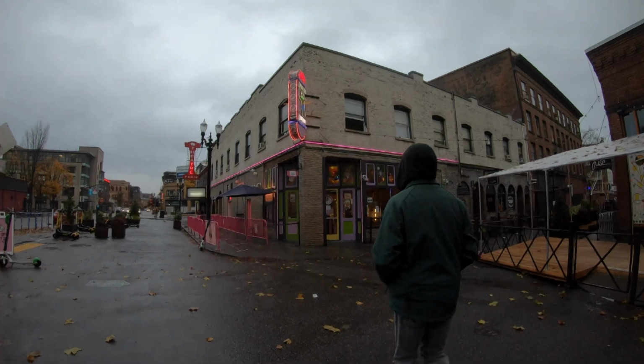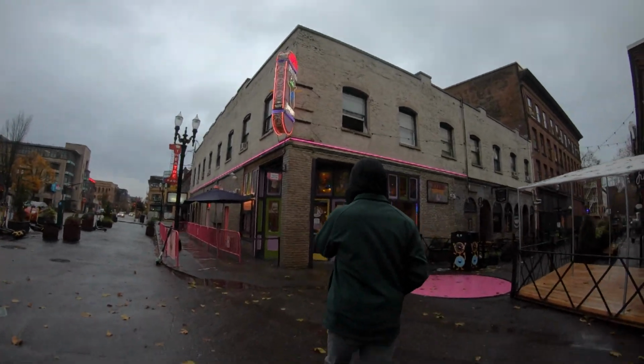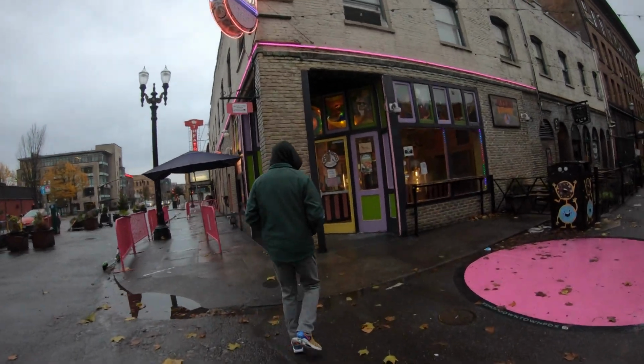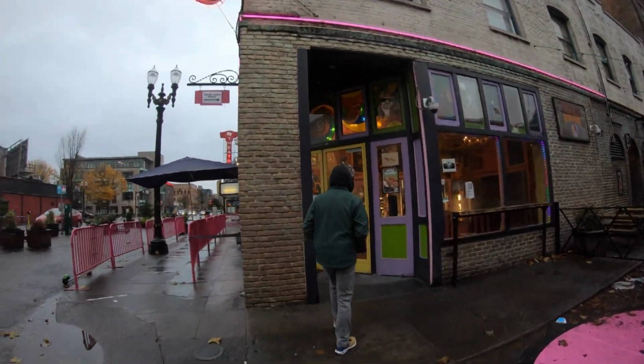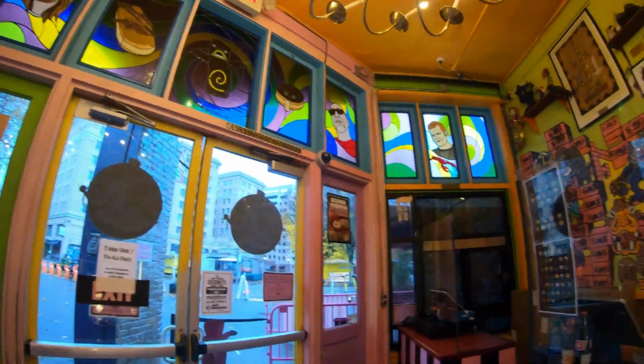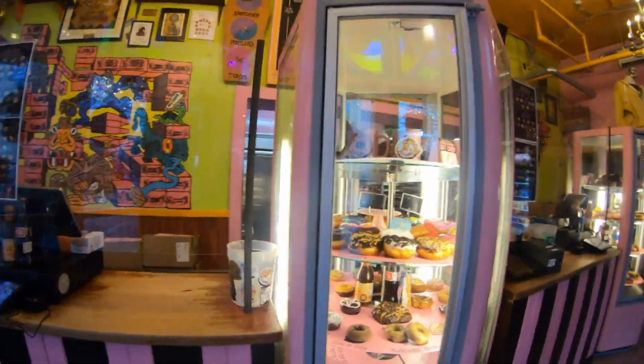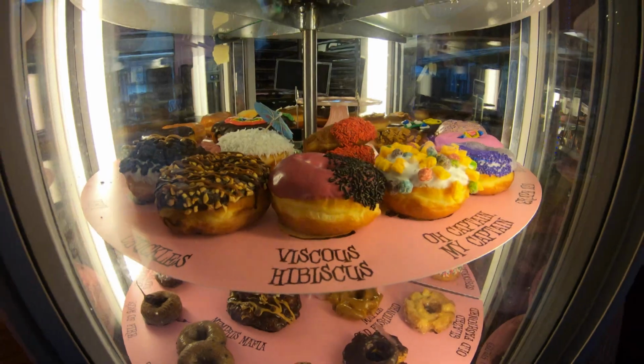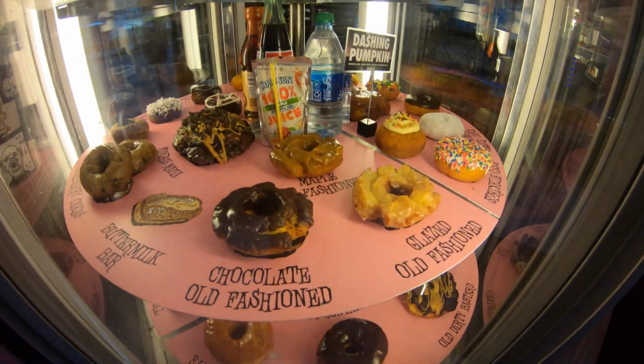I think it's open. Hope so. Doesn't have anybody there. Ulit tayo sa Dudu Donut. Pili kami na. What do you guys want? What's the chocolate drink? Just a regular glaze. What do you guys want?